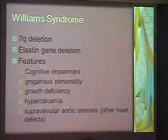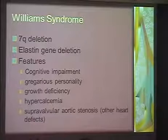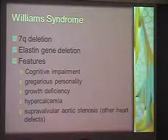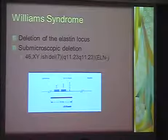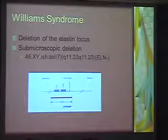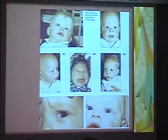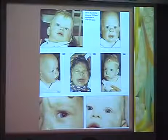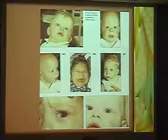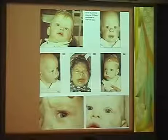So you're seeing some kids that are picked up where you're not suspecting it, but there are problems. But when you suspect it, there's a specific probe for the elastin gene. And that's just showing a picture of the submicroscopic deletion. And here's more kids with Williams syndrome. A lot of them are babies. A lot of times in the newborn in the first week, the faces are not obvious, but as they get a little bit older, they're really obvious.